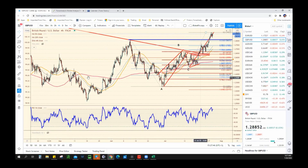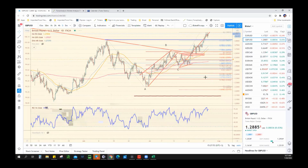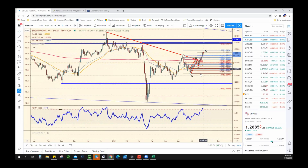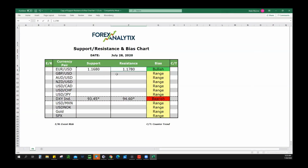Now look at the cable. Okay, so the cable's actually holding up pretty well, but 1.29 is resistance right now, and the 1.29 level, by the way, is not great resistance other than it is an AB equals CD completion. You can see that AB, CD completion. Like I said, it's not great resistance. It's just that we did complete that. So I would expect any dip down to 1.28 to be supported, and any rally up to 1.29 probably to find sellers.